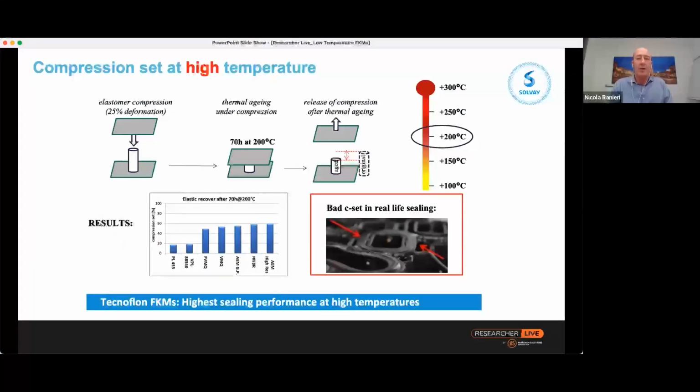And let's see what happens first at high temperatures when benchmarking elastomers. This compression set test is very common in the rubber world. You can find this figure in all the technical documents of each of these elastomers. So what we do is usually taking a reference specimen, can be an O-ring or a button shape, and this specimen is compressed by 25% of its original geometry. It is kept with this compression rate for usually 70 hours at 200 degrees C.